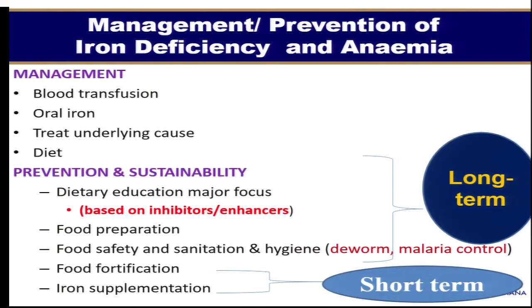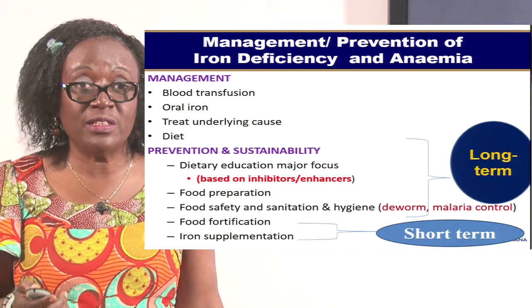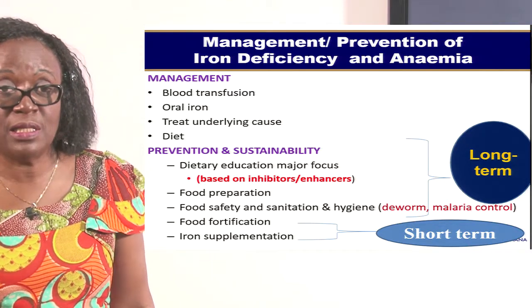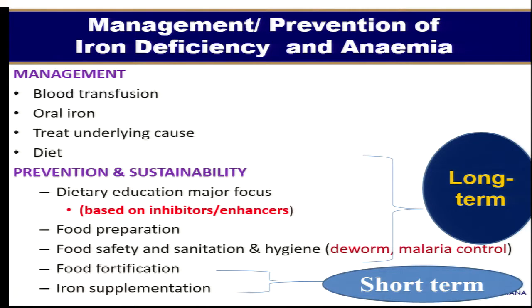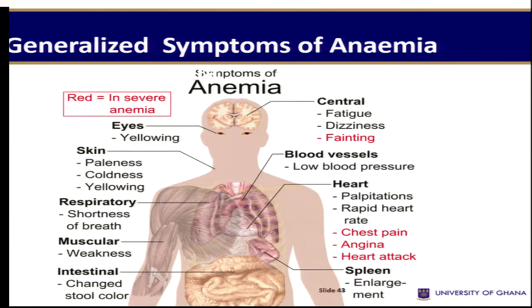So how do we manage and prevent? Yes, blood transfusion, oral iron, but this should be done in consultation with a medic, because there are certain conditions that do not need iron. For example, sickle cell, because the red blood cells break quite often. But we encourage the dietary approach as the best. It is very, very important that we use food to solve most of our problems.